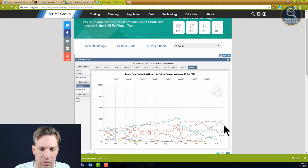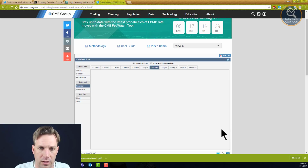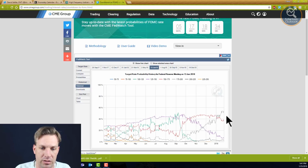This is December. You can see that the odds of that second rate hike in June jump back up again, but still kind of flat from where it's been. So you can see it jump back up, kind of stalling right there at about 50%.